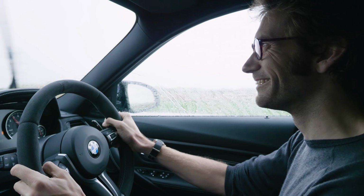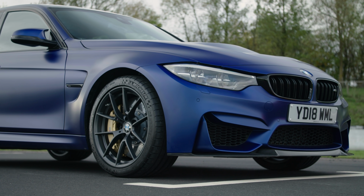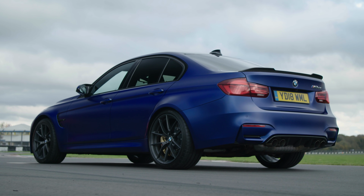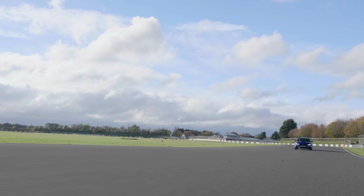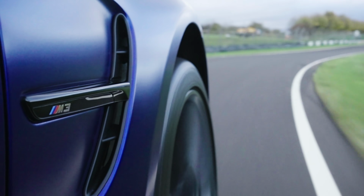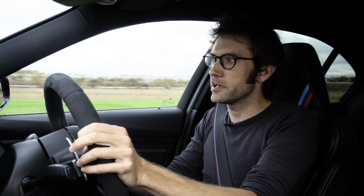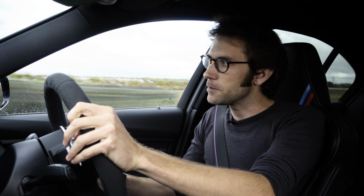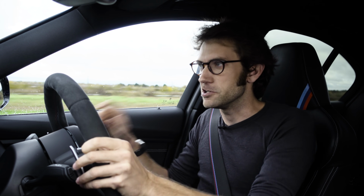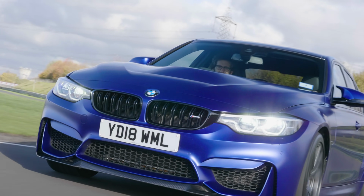On paper, this CS might not look wildly different to the competition pack that you can obviously spec for a standard M3, and is fantastic value. This is only 10 kilos lighter, but this has got slightly smaller, inch smaller in diameter front wheels, which certainly can add up to a bit of difference. They've also retuned the ESP and the M differential, and you shouldn't underestimate the difference that retuning a differential can make in terms of the way that the car can get into the corners.